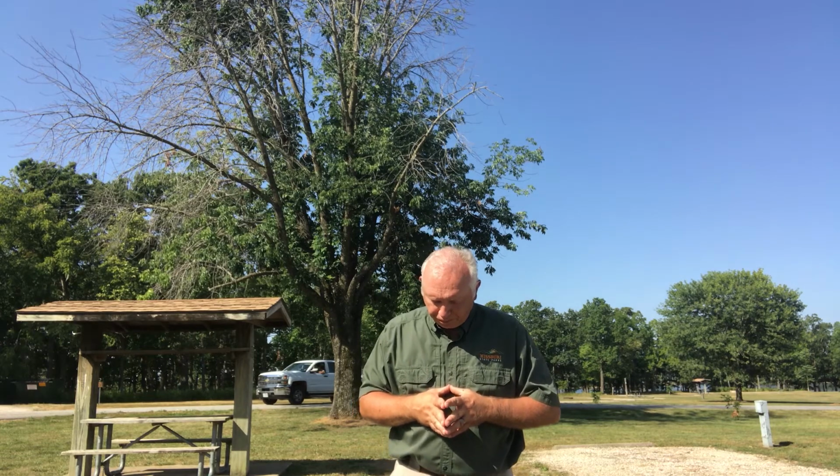So that's just part of this process of having this emerald ash borer that continues to attack our trees. And so that is frustrating for us, but it must be done. We must continue to remove these hazardous trees.